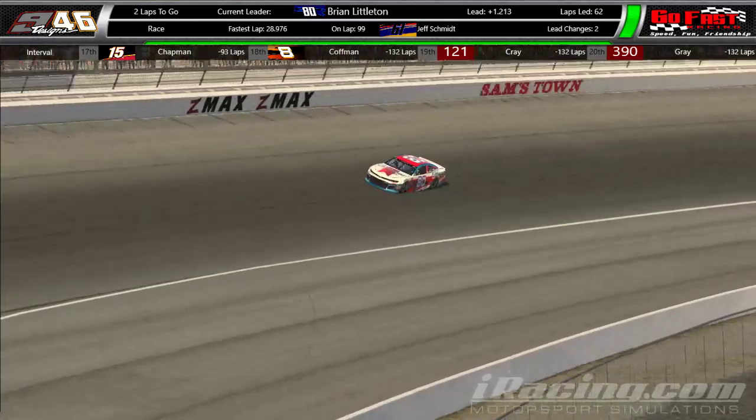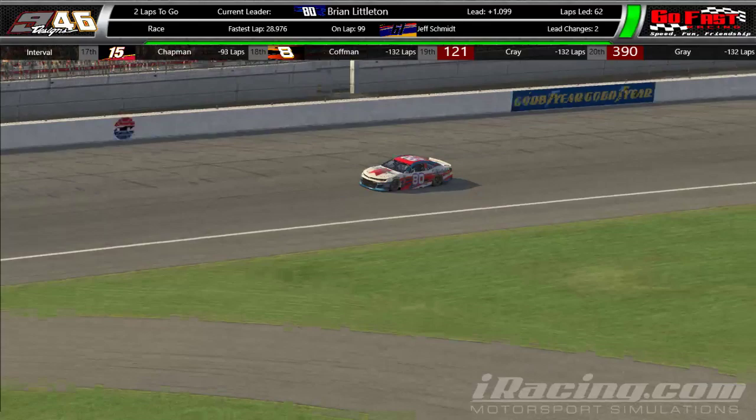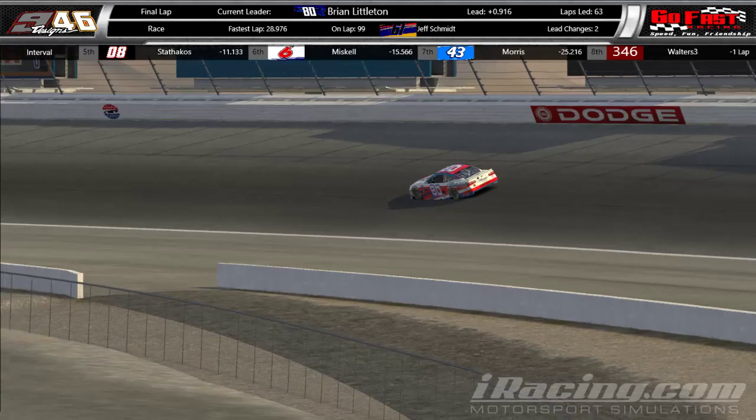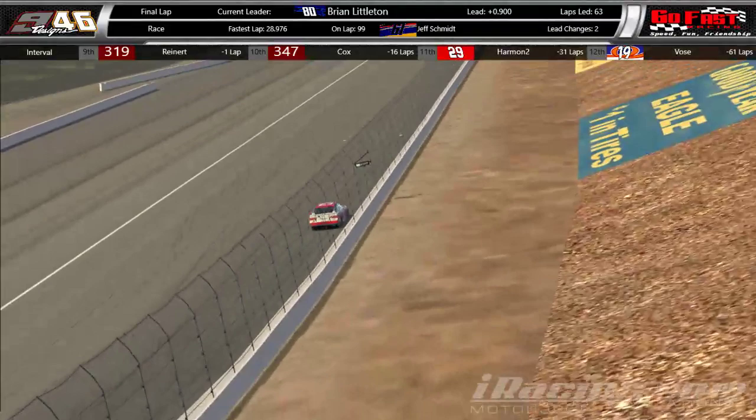As we're going to jump up here and ride with your leader for what will be the white flag here at Las Vegas Motor Speedway. The GoFastRacing's Open Cup Series, your leader, the 80 of Brian Littleton. The 304 in second place of James Torrey. He's not going to be able to do anything with him. There you have it.